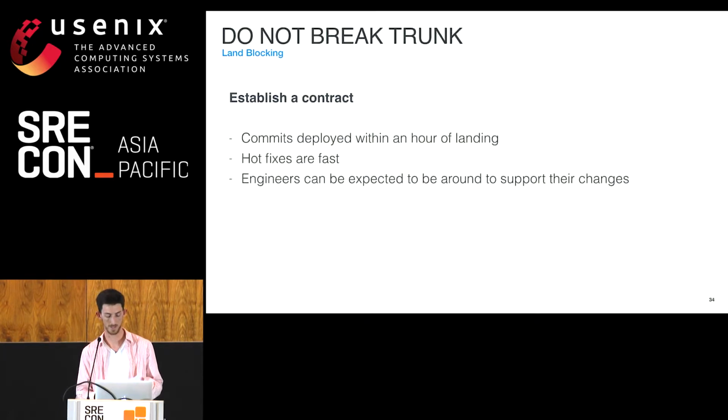Additionally, fewer breakages mean commits are deployed more reliably, and we can establish a contract with our engineers. That means that we can reliably deploy changes within an hour of landing, and that hot fixes are fast. The major takeaway from this means engineers can be expected to be around when their changes are being deployed.